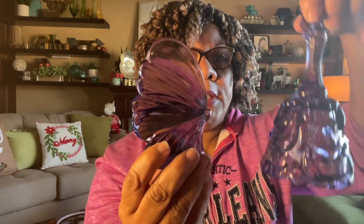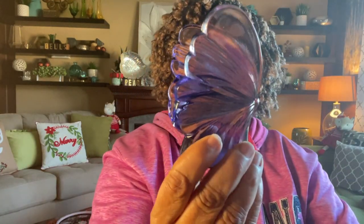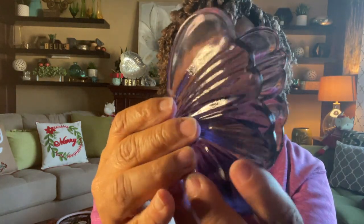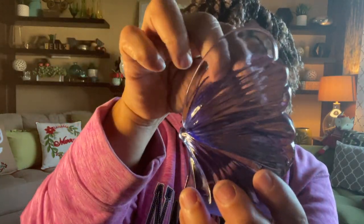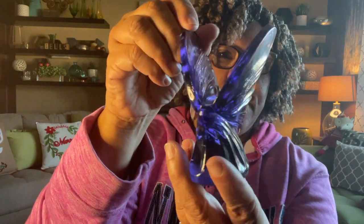All right, so moving on to more Fenton stuff. I got to show you guys these two pieces. I'm going to show you these together. Beautiful. All right. So the first thing is this beautiful purple butterfly. Just gorgeous, right? Gorgeous.